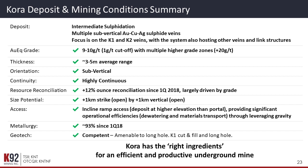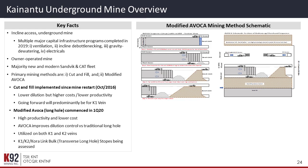The ore has also been noted to be continuous to the south over 1 kilometre and continues to be open, and vertically also about 1 kilometre and is also noted to be open at depth. The mine is accessed, as mentioned, by an incline, which certainly has some advantages for both dewatering and for materials transport. The mine now is well set up with some capital infrastructure, including the mine ventilation, some passing bays in the incline, more and more dewatering, and also the electrical infrastructure.